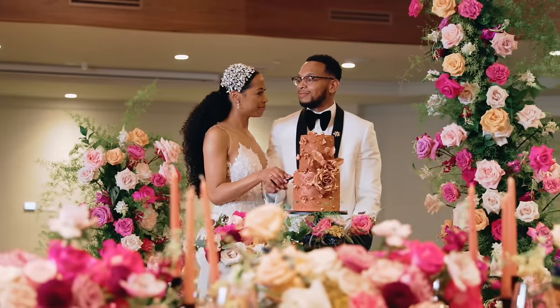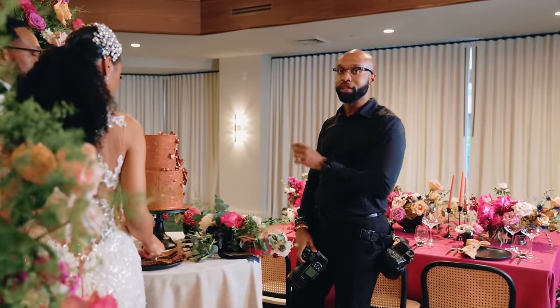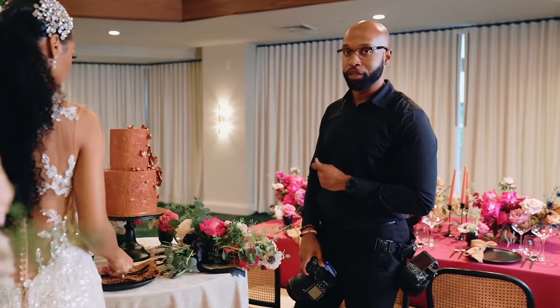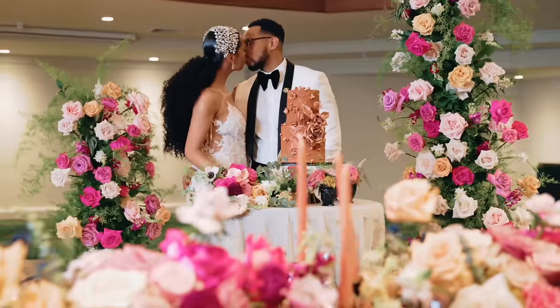Make sure you're looking at each other, guys. Smile as they're cutting it. I'll have them either feed it to each other or do something goofy or something like that. Once we get those shots, I'll have them kiss, and then we just get right back to what's going on in the reception schedule. Let's get a kiss, guys. Beautiful, hold that.